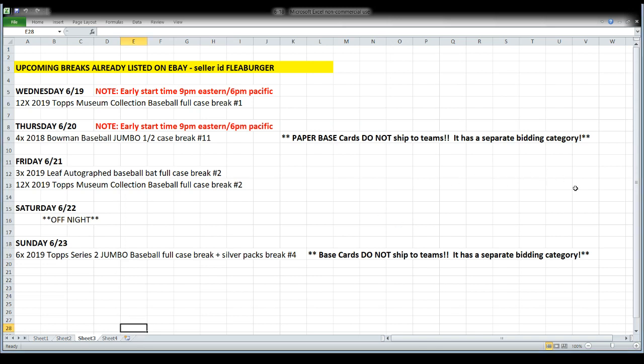This is a look at breaks that are coming up in the days ahead. You'll notice that, I believe on Sunday, that should also have a 9 p.m. start time, and I somehow didn't manage to get that in there. So let's try and fix that real quick. Everything other than Friday night is a 9 Eastern, 6 Pacific start time. Friday night will be 9:30.